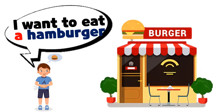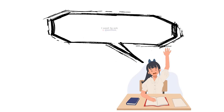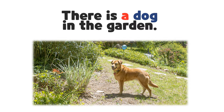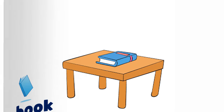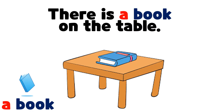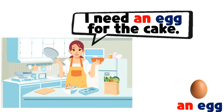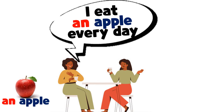I want to eat a hamburger. I want to ask a question. There is a dog in the garden. There is a book on the table. I need an egg for the cake. I eat an apple every day.